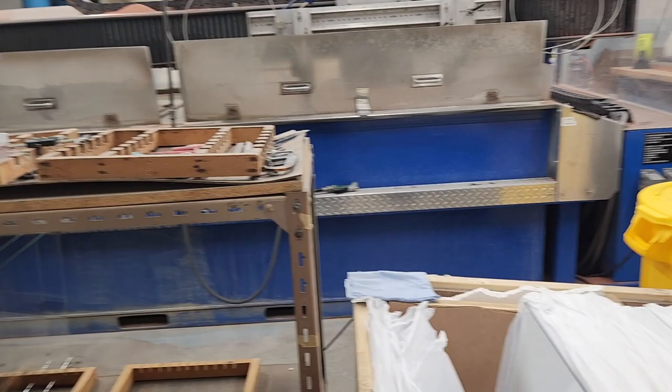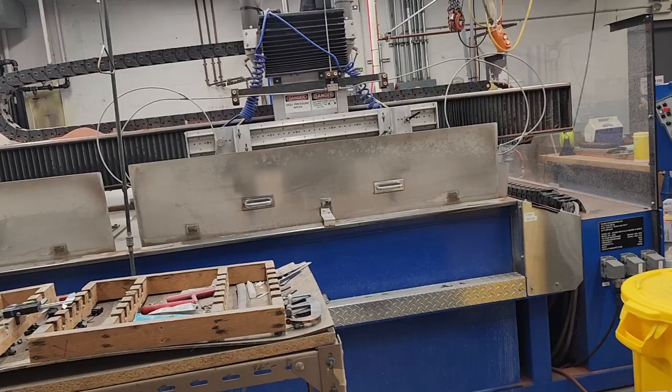What is this? It's a water jet. It's using high pressure water to cut the glass. Whoa. And I'll move that, that's a shield glass for a second, for the front cutting.